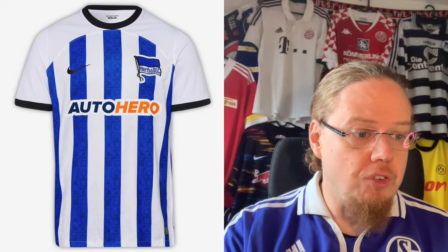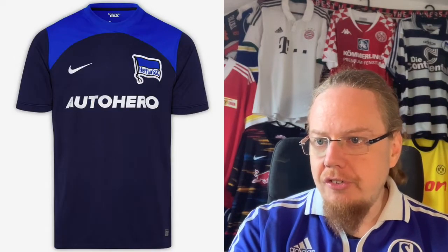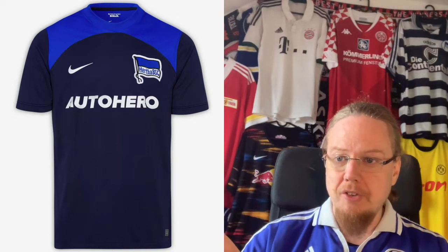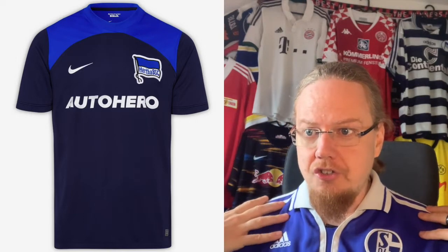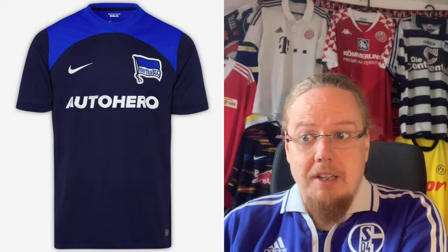But I have to say, overall, I think this Hertha jersey is quite nice. The away jersey actually doesn't do anything offensive, and I think this is probably one of the more interesting ones of that particular template, because it's tone on tone. We have the dark blue, we have the light blue, and we have it on the shoulders. If it wasn't for the curve, but a straight yoke, I actually would probably like this quite some.